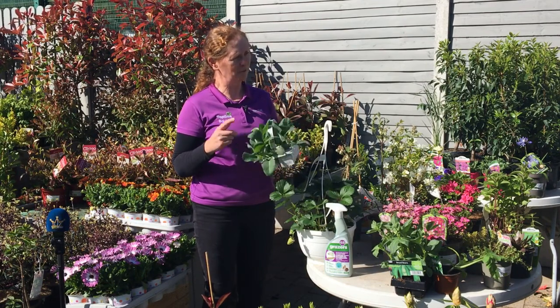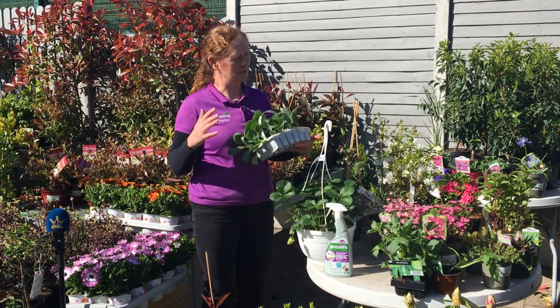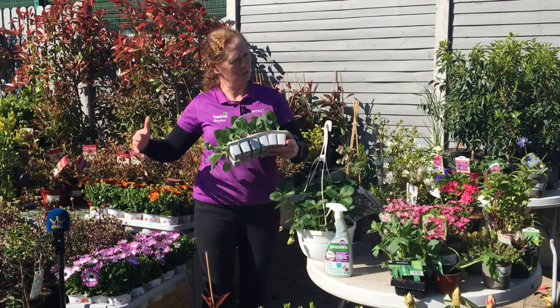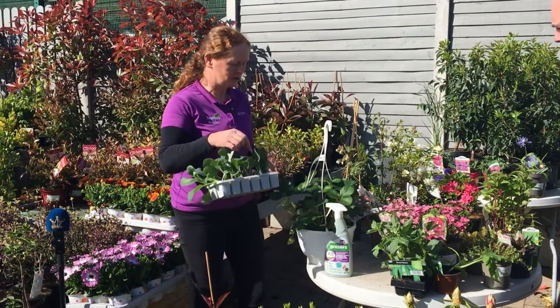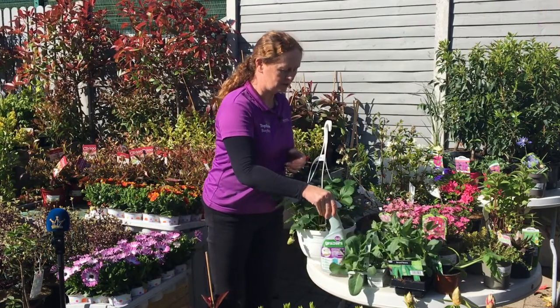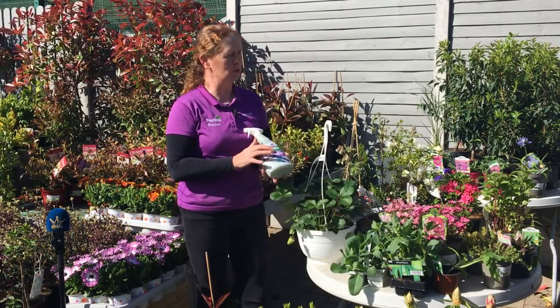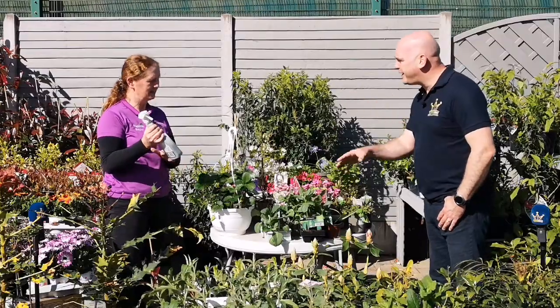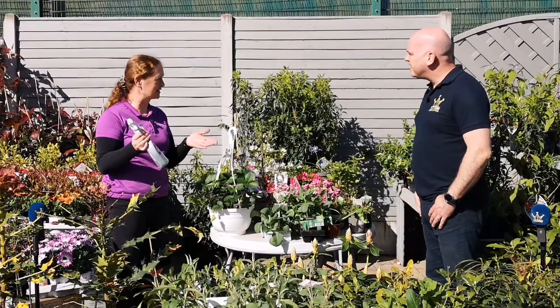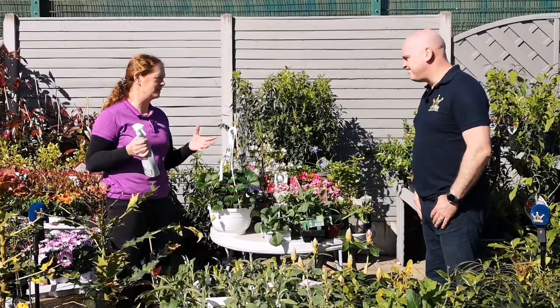You can plant them about 1.5 foot apart between each plant, but between each row go about 2 feet, because they need a good bit of space. They do go quite large. Now there is one problem with cabbages. They can get the cabbage white butterfly. Oh, the white butterfly. I thought you said white fly. White fly, no, the butterfly. Okay. And obviously you have the caterpillars and they're eating all the leaves.